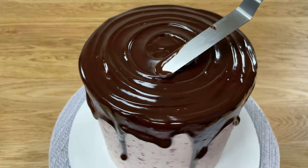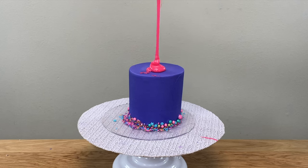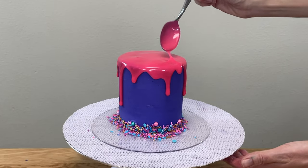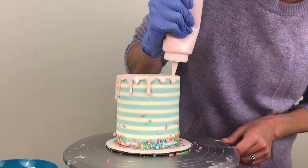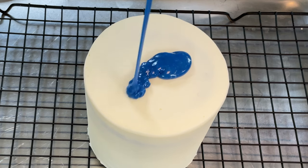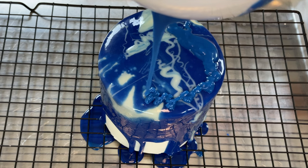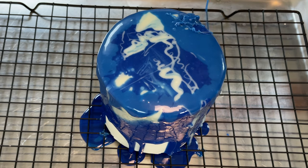Traditional drips made with chocolate ganache started a few years ago and quickly turned into a huge trend, with drips of every color appearing on cakes around the world. The simple drip developed into a sprinkle drip, and then there were mirror cakes, where you pour coloured mixtures onto a cake and as the liquid floods and drips down the cake, you'll see beautiful colours and patterns emerge.